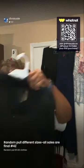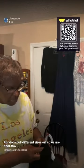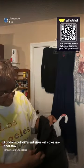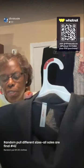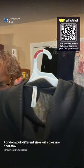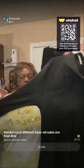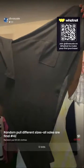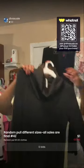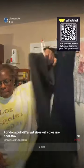This is a sweater size. What size is this? Size medium, Orange Creek. Size medium, 3/4 length sleeve. Pockets on the front and uneven hem bottom. Turtleneck, size medium.